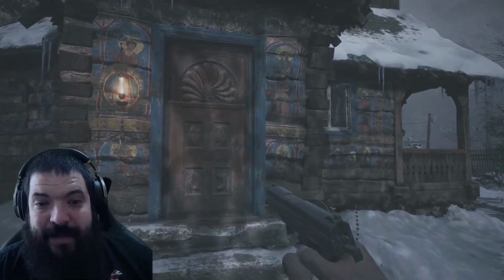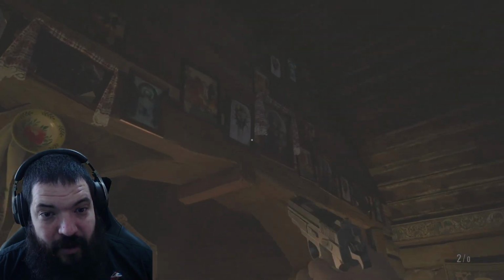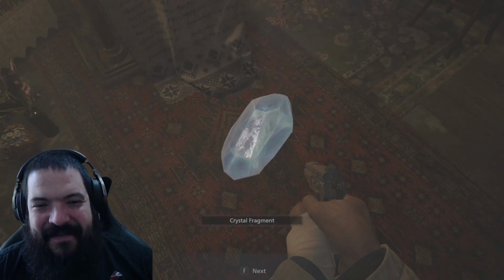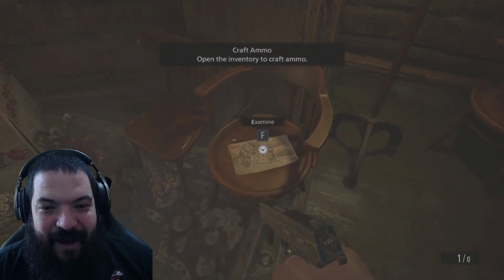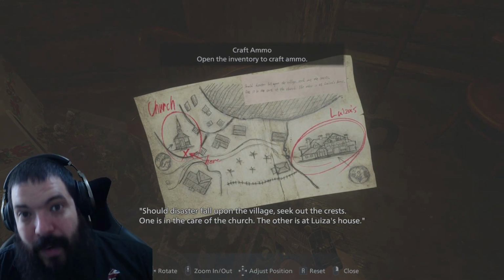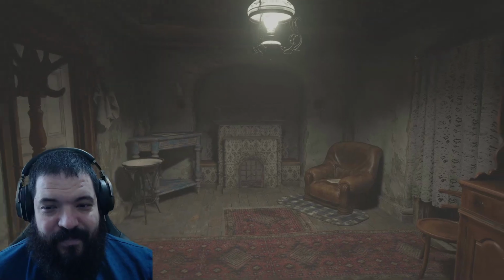So your next document is inside the church, inside the graveyard. There is also a little collectible that you can shoot off there. Just saw that out of the corner of my eye. On this chair, you're going to see the map with the church on the way to Louisa's. And Louisa's is the next place that we're going to stop to pick up the next document.